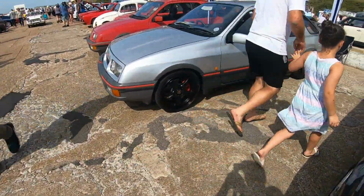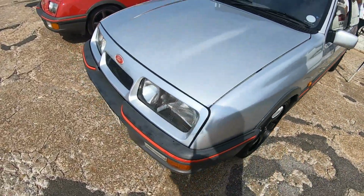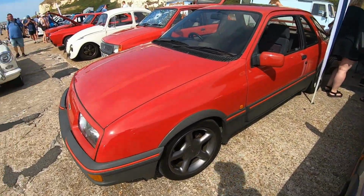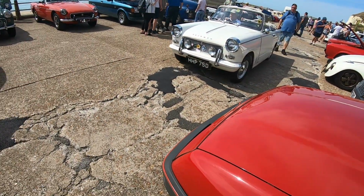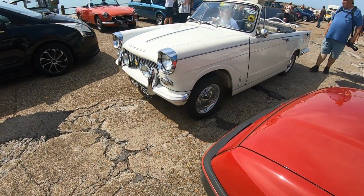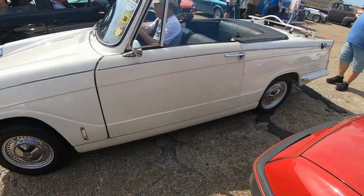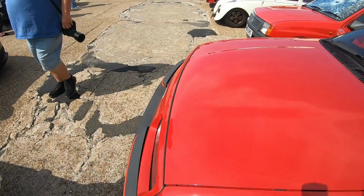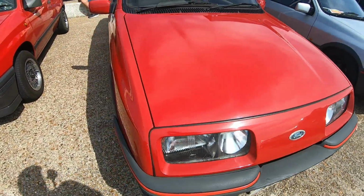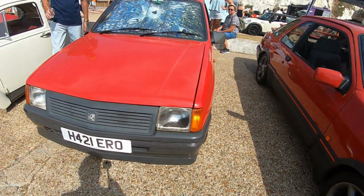Sierra. It's an early one. Oh, 2 Sierras. I think I saw this one the other day actually, this red one. Passed it the other day. Oh, let's get out of the way. Have a listen to this. Back to this. That's very tidy. Paintwork's clean as. Little Nova.